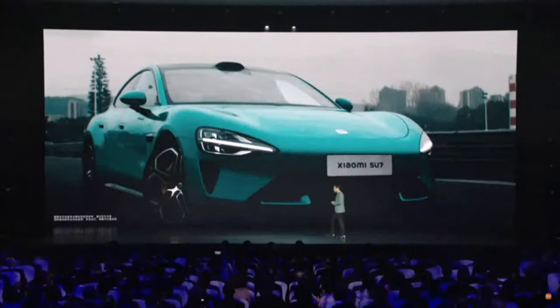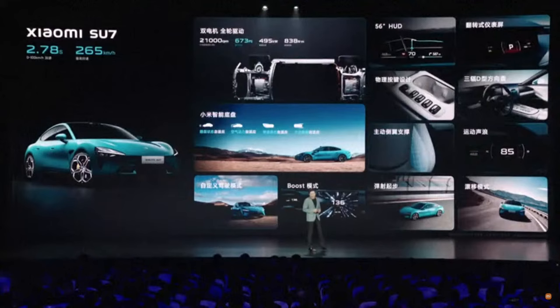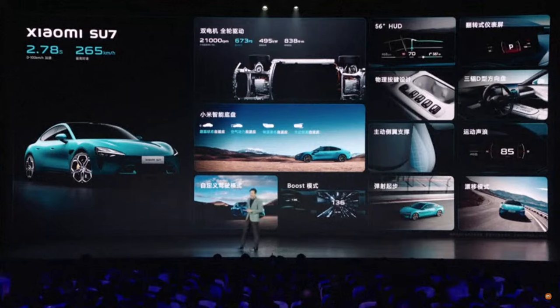Isn't this awesome? I actually have learned drifting myself. Next time I can show you my drifting skill. But I'm not that good yet, so don't laugh at me. So if I say SU7 is a very drivable car, it doesn't really do it justice. So you should check it out and do a test drive yourself.